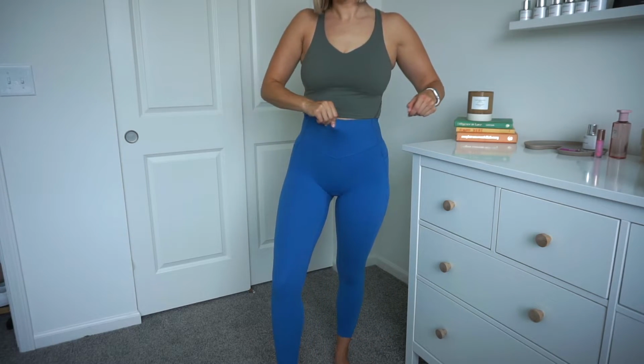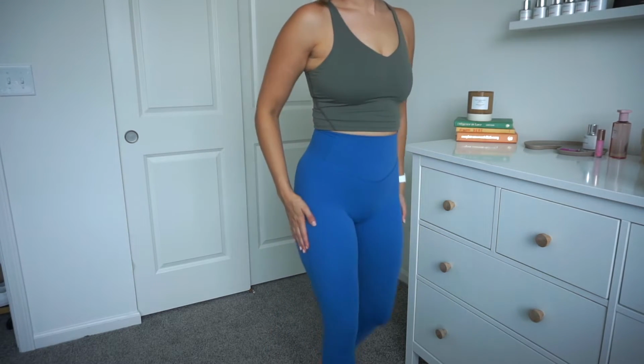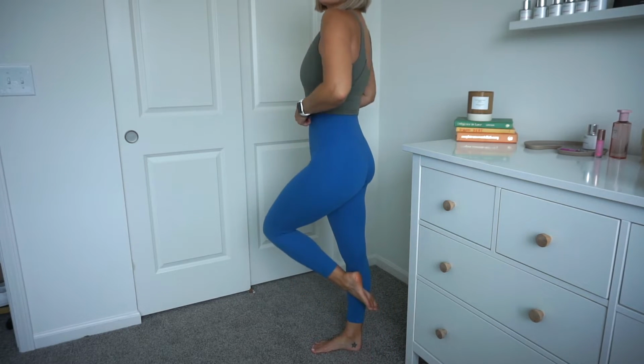Again, the other color I got were these. You'll notice I like a lot of neutral leggings and tops and things like that, just so I can mix and match throughout my wardrobe. I feel like if they're very earth tone neutrals, I consider blue neutral.